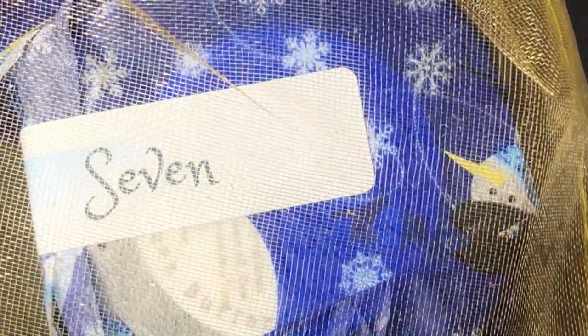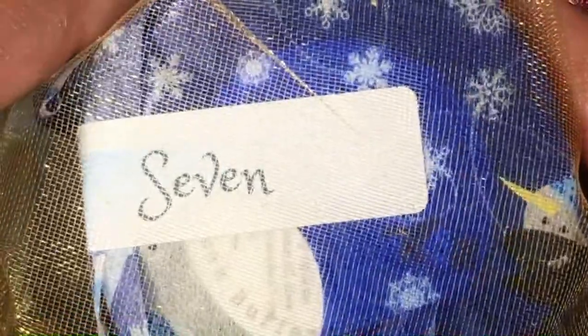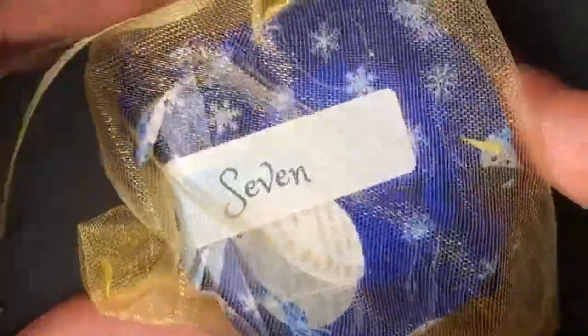All right, item number seven. So I think I did not have item number six. No, I did. I did have item number six. So this is the next one, item number seven. And it looks like a body product as well.